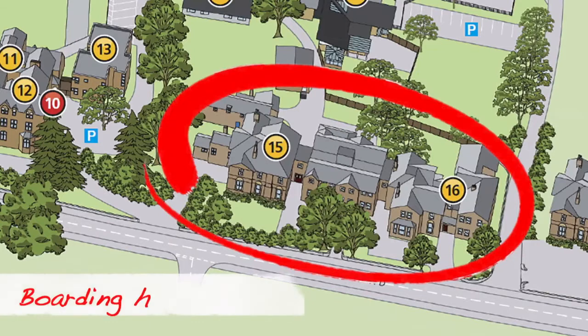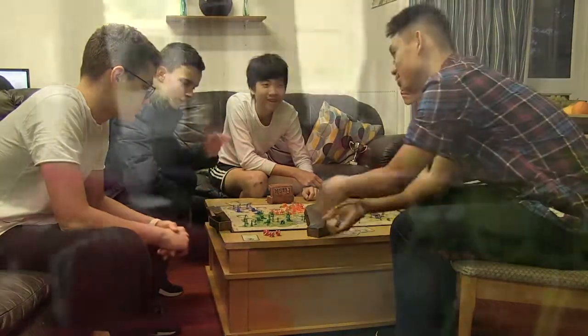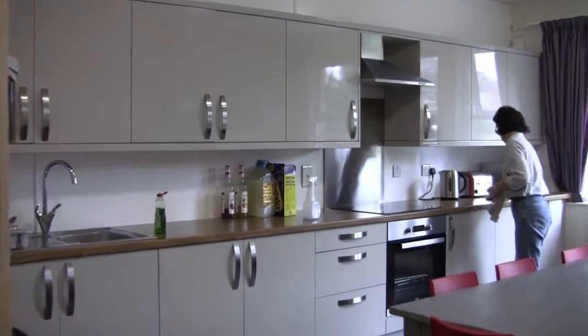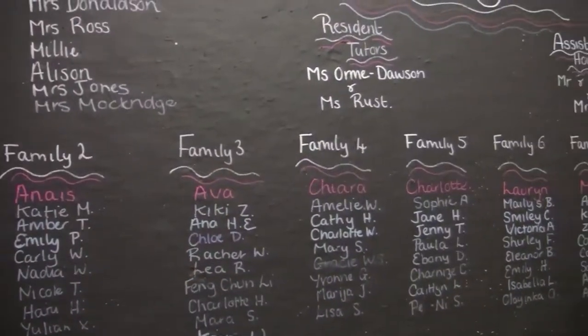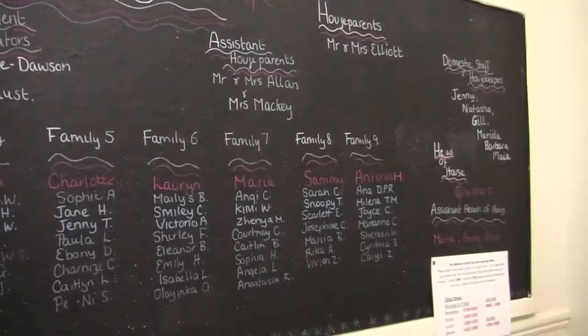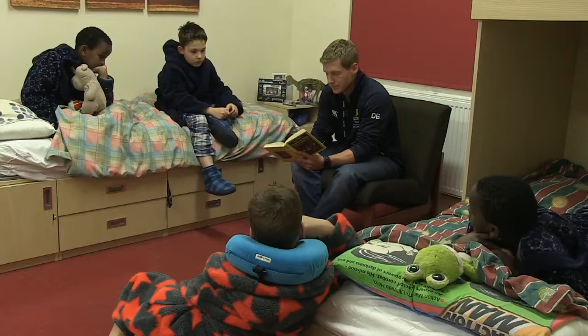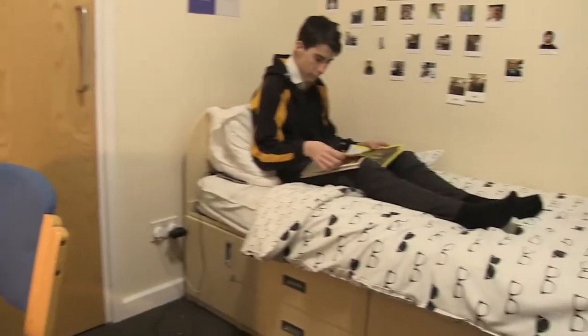Living here at Queen's, you're surrounded by people who have come from similar scenarios or circumstances, so it's been very easy to settle into. The boarding house is quite a cool place, like it actually feels like home. Our house parents are really nice and they explain everything to me really quickly. It took me about an hour to settle into the boarding house. The people were really friendly and so it was really easy to settle in.